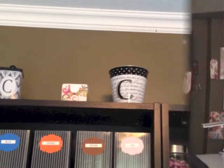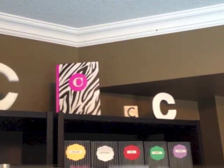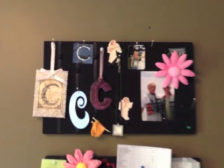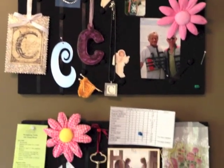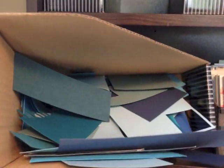So I love the letter C as it's the initial of my first name, so I pick them up when I see them. And I also have a couple bulletin boards with special things that just mean something to me. I took these magazine holders and I've labeled them by color, and I throw all my bits and scraps in them. And then when I need just a little piece of a color, I can get some, and that way we don't waste any paper.